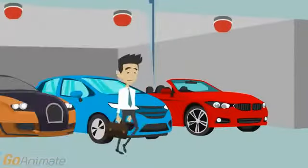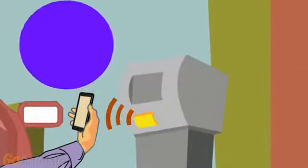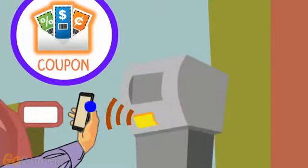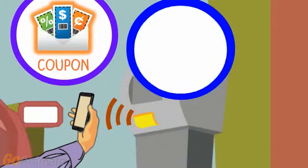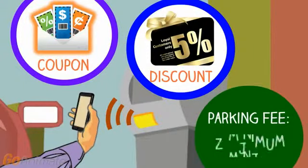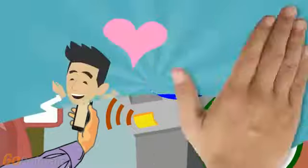It is time to leave. Yes. Simply tap my smartphone to use the parking coupon. It will also consider my privilege member discount. I can enjoy the minimum payment. That really saved my time and money.